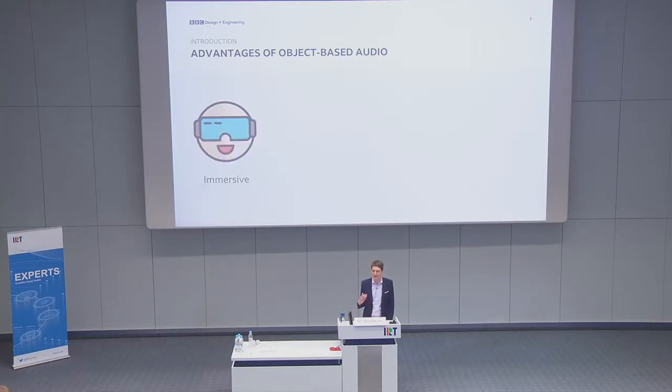The first is that it allows us to deliver an immersive experience to the audience, which we're starting to see a lot of demand for, especially with related technologies like VR starting to appear. There wants to be an audio equivalence. And object-based audio allows us to do that while targeting multiple formats, like binaural and speaker outputs simultaneously, without having to create individual versions.